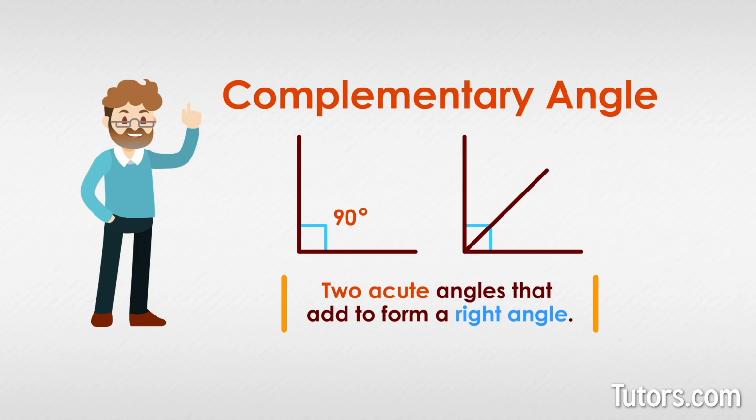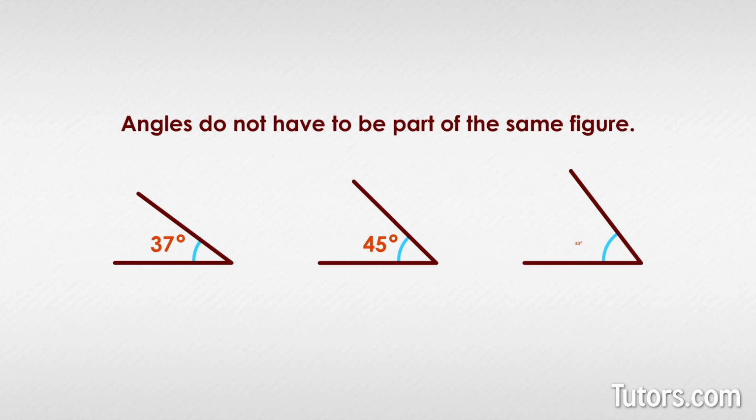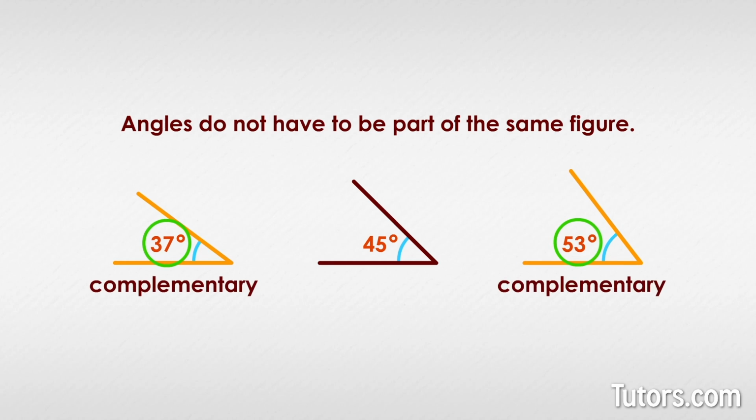If you are not using degrees but are using radians instead, you can say the two angles add to a sum of pi divided by 2. Angles do not have to be part of the same figure. In the drawing below, for example, 3 angles are placed on a plane, but only 2 are complementary. The only two numbers that sum to 90 degrees are the first and third angle, so they are complementary.